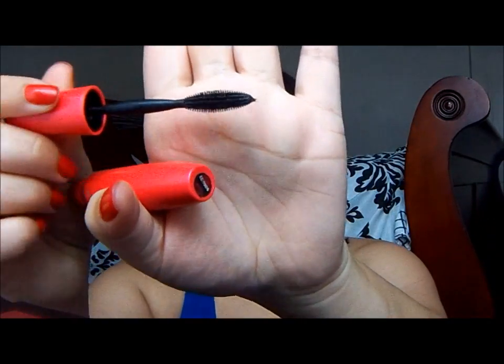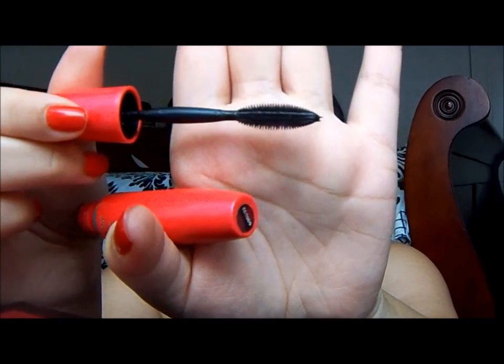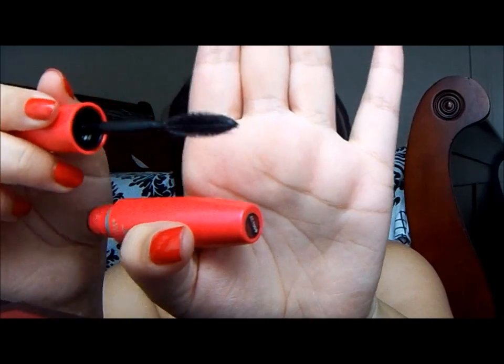It looks like this, and as you can see, it's a plastic type of brush, so it does pick up a lot of product. As you can see, on the tip it does have a lot of product, but when you apply this on your lashes, to tell you the truth, it's just so beautiful. It really lifts up and gives your lashes a lot of volume, and it makes them fold back, if I have to say. You know how your eyelashes are supposed to curl, it does give you that curling sort of effect, but not curling so that it's touching your eyes. It just gives you that nice fan sort of look.